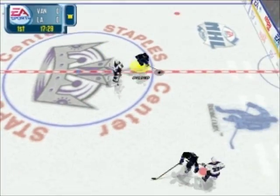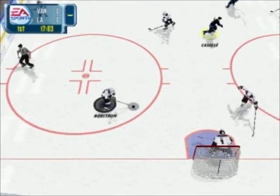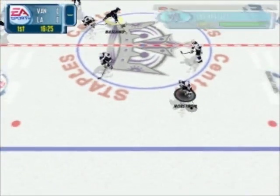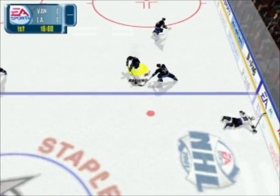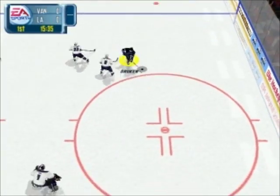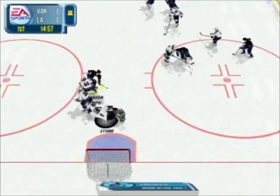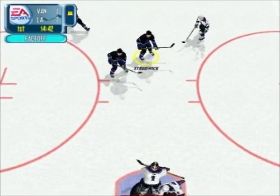Ahead to center ice. Olin moves it. Castles from the right. Saved by Stoll. Gives it to Nordstrom. Platt takes possession. Castles short pass. Vancouver takes control. Naslin has it. Score. Covers up for the whistle.